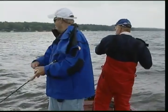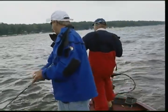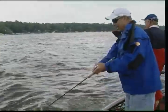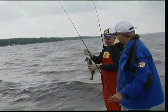Yep. Ooh, here we go, folks. Moved out to some deeper water, didn't we, Dan? Yeah, we did, buddy. You had a nice fish on, man? I don't feel too bad. All right. Jigging pig? Yeah, jig. Oh, look at that one. Turn around, hold that one up. That's a nice fish. Good fish right there.